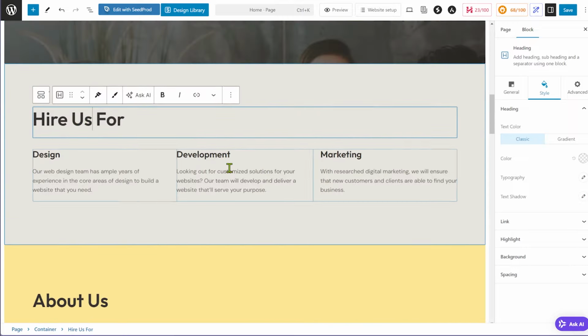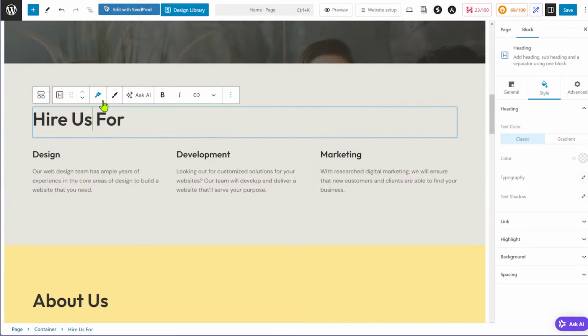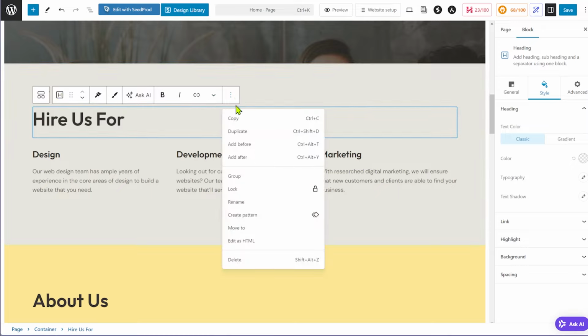Well, you can do it in a few different ways. So if you want to delete, let's say, the hire us block here, once you click on it, you have options here, but there's no delete option because you see this hover menu. On the rightmost corner, you see the three dotted menu, which is the options. If you click on it, you'll see copy, duplicate, and other options here. And then you can delete this block as well.